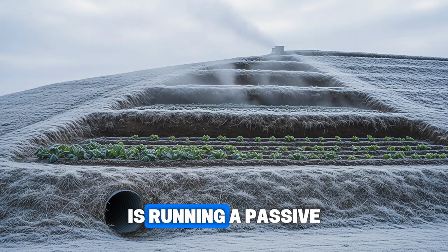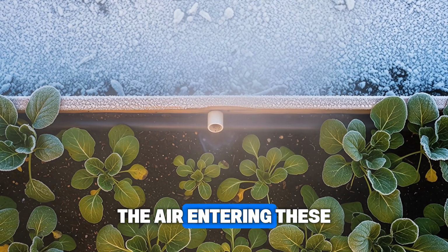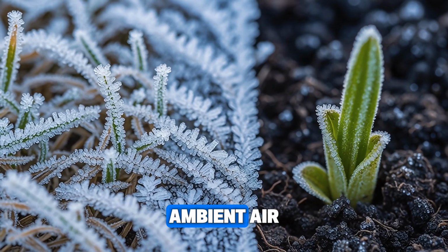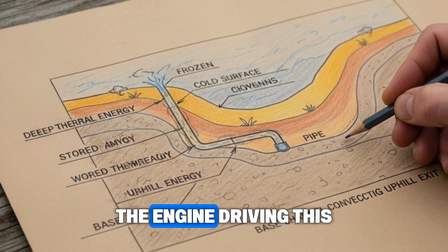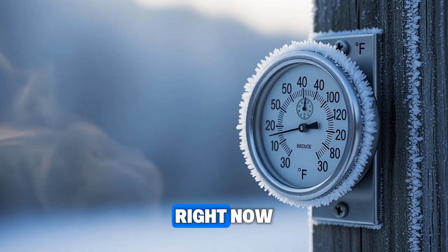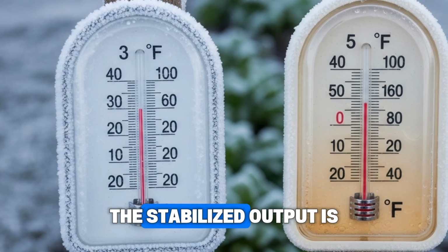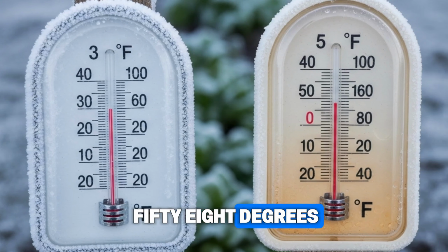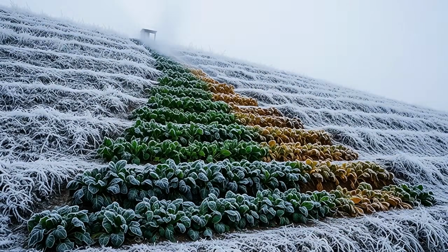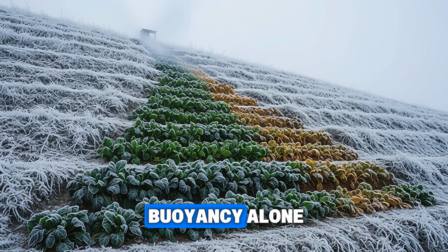This hillside is running a passive earth-to-air heat exchanger. The air entering these beds right now is 26 degrees warmer than the frozen ambient air. The engine driving this is Subterranean Thermal Mass. Right now, while the ambient air is 32 degrees Fahrenheit, the stabilized output is 58 degrees. That is a 26-degree thermal delta, generated by the Earth's thermal inertia and moved by thermal buoyancy alone.